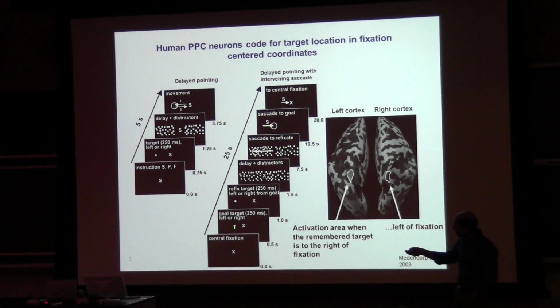When the target was to the left of fixation, you should see activity in the right parietal cortex. When you move your eyes from here to here, the goal is now over here, which means the activity should shift to the contralateral side. So by simply moving your eyes, the representation of where the goal is should shift from one hemisphere to the other. When the goal is to the left of fovea, the activity is in the right parietal cortex. But when you move your eyes from here to here, the goal is the same, it's here, but now its representation must change to the other hemisphere.